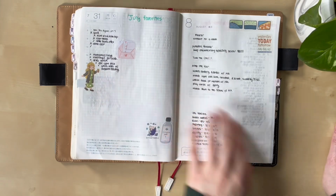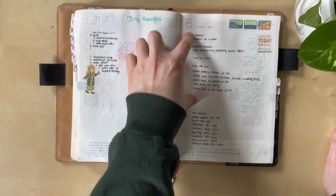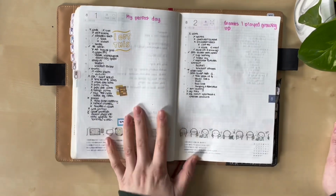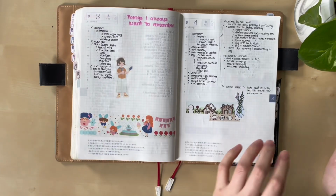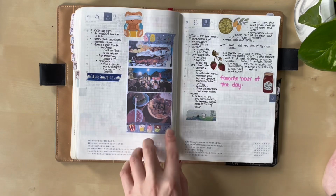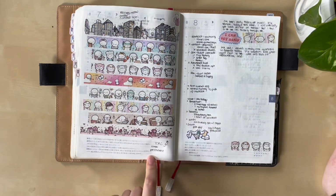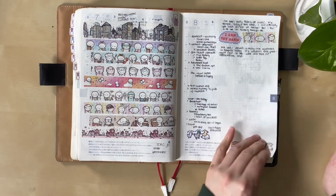And then another blank page. So here I started to do a little bit of goal setting again and study goals. But again, not much journaling. I backfilled it with some pictures. And then this day, my TCMC washi pre-orders came, so I could fill up the page with that.